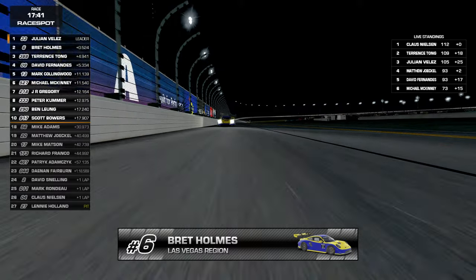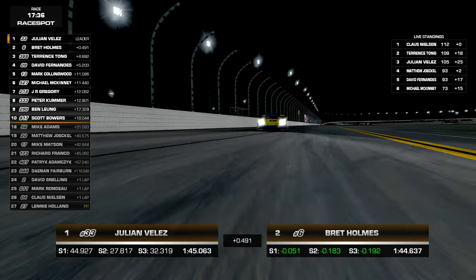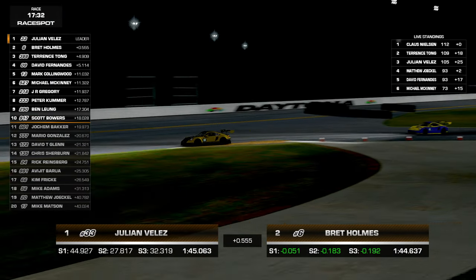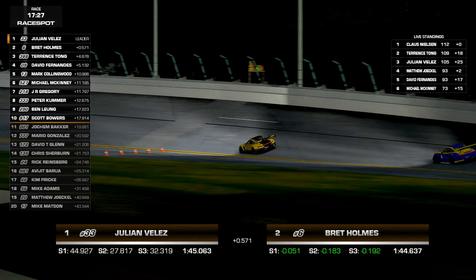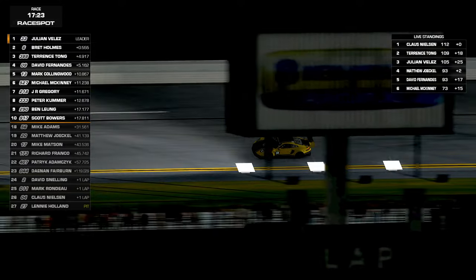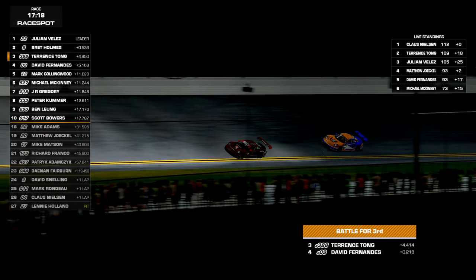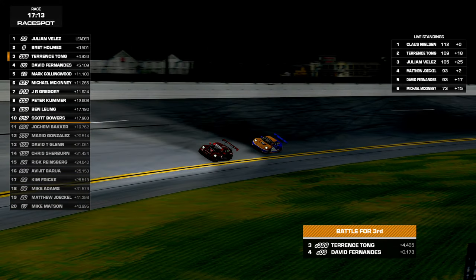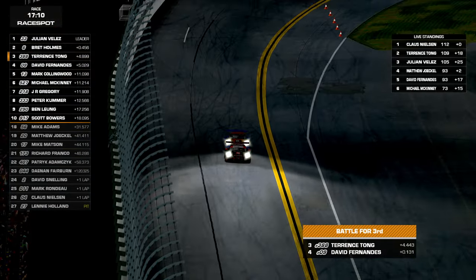We've seen penalties for speeding before in the previous classes as we're watching from onboard Velez, looking back at Holmes now, who has just been keeping himself within range of that number 33. We'll have to check and see if Brett has managed to take a win so far this series. 11 has managed to top the podium, but I don't see him up in the points, so I'm going to guess that he has not. In the meantime, we're going to check in on Tong versus Fernandez.